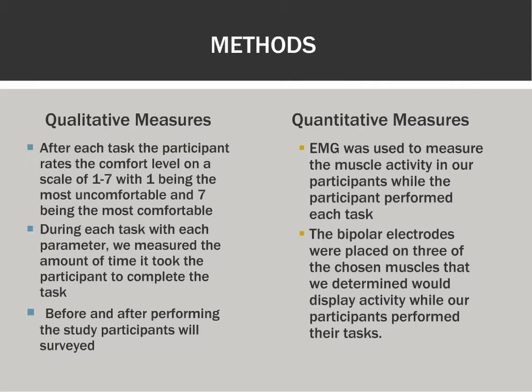During the study, after each participant completes a task, they will rank the comfort level on a scale of 1 to 7, with 1 being least comfortable and 7 being most comfortable. After completing the study, the participant will be asked a series of questions regarding their experience performing the trials.